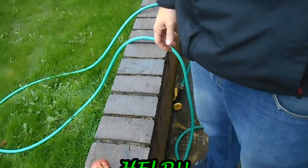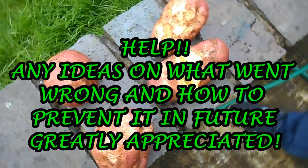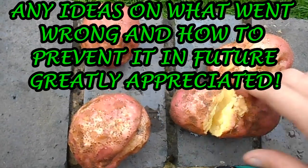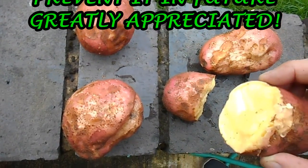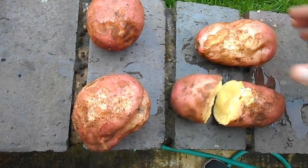Gosh darn it. Well, you wouldn't be able to make that into a jacket potato, would you? No. But yeah, internally, nice. On the outside, ravaged. So, help, please.